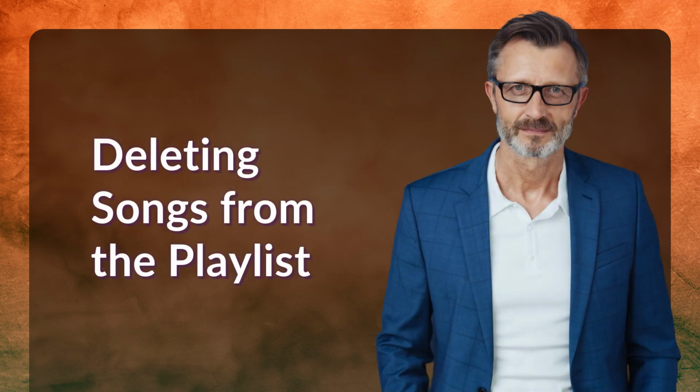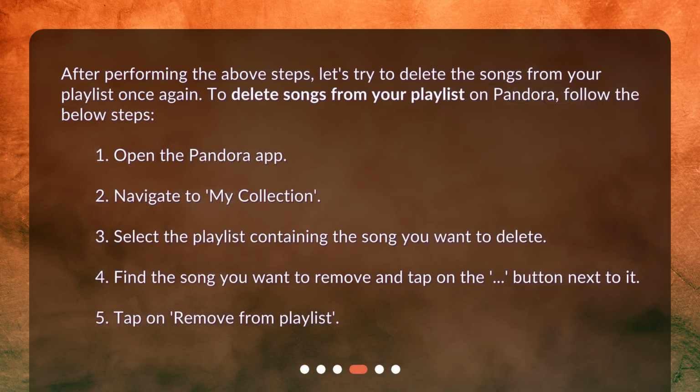Deleting songs from the playlist. After performing the above steps, let's try to delete the songs from your playlist once again. To delete songs from your playlist on Pandora, follow the below steps.